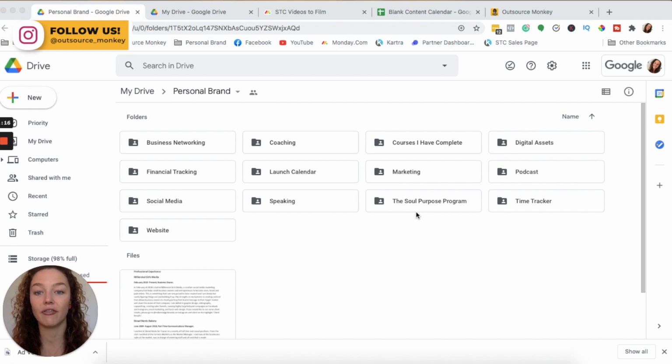This is my Google Drive for my personal brand, as you can see here. So like my coaching business. These are the top level folders that I have in here. And then we'll be able to dive deeper into these folders in a second. So business networking, that's from a couple of live events that I was doing. My coaching, this is documents that I've completed for online programs that I've done or other coaching or courses that I've completed. This is all of my digital assets in terms of logos, my YouTube intro, my YouTube outro, my podcast intro and outro, basically all of the digital assets that my team might need.